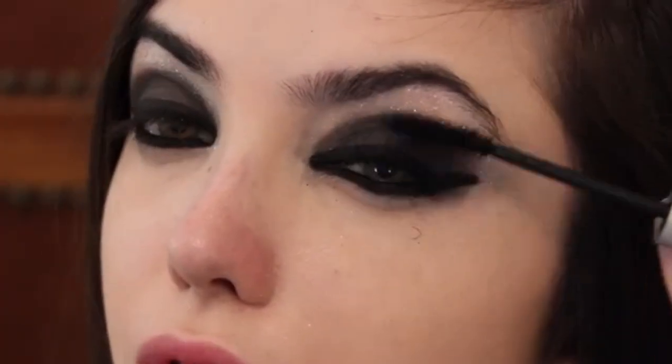After that, you're almost done. Then you're just going to want to curl your eyelashes and then put some mascara on. I just kind of keep combing mine into my lashes until I think that they look thick enough. So just kind of keep putting more on until you like the thickness of your lashes.